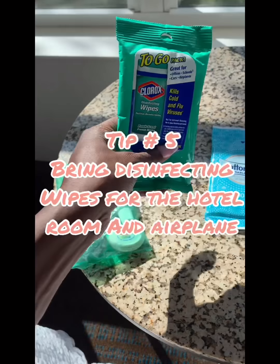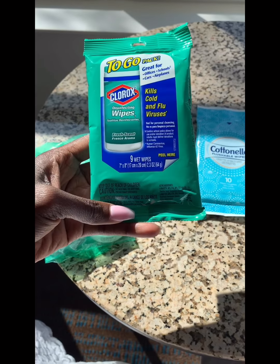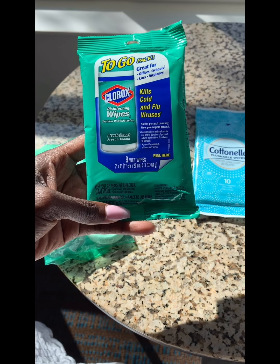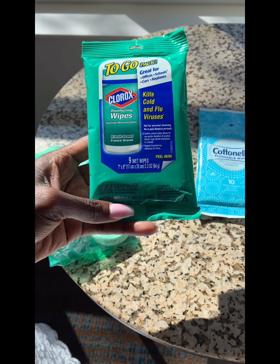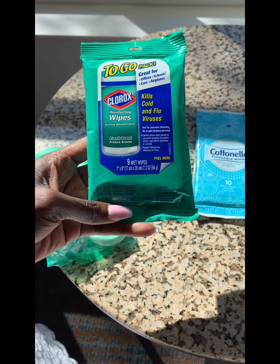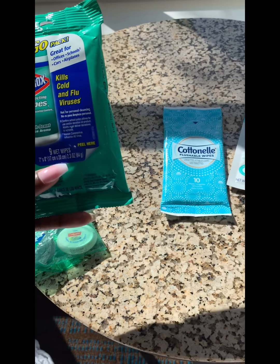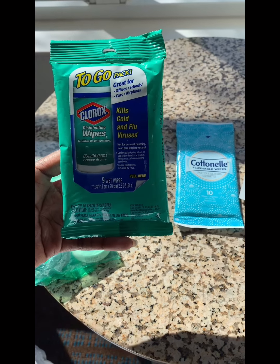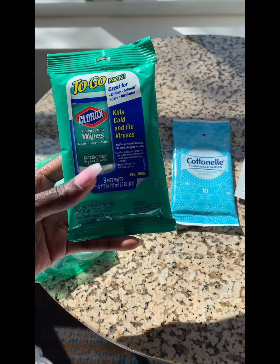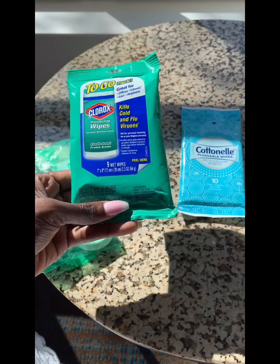And this right here is a must-have item that I use when I am traveling. These are the Clorox disinfecting wipes. I use these whenever I go to a new hotel. I wipe everything down, the remote, light switches, just anything that I'm going to be touching, the microwave, door handles, just to be on the safe side, just to try to disinfect again, because you just never know who was in the room before you. So these are definitely a must-have.